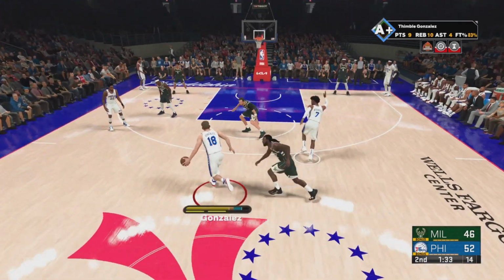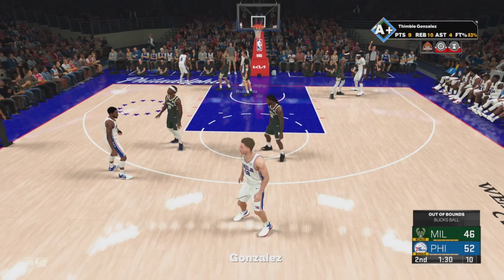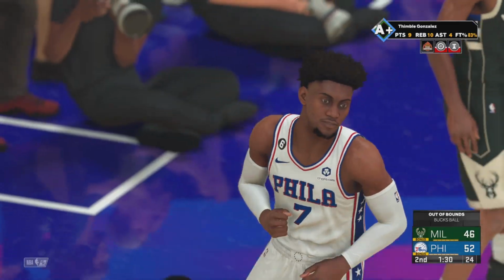Good job. The Bucks making a change here. Holiday's checked in. And out of bounds as the Bucks gain possession of the ball.